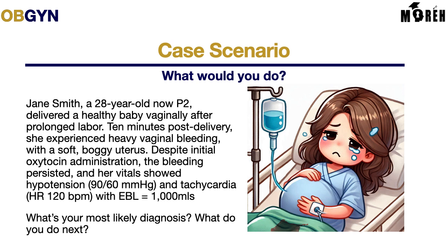mercury and a tachycardia with a heart rate of about 120 beats per minute, with an estimated blood loss of 1000 mils. What is your most likely diagnosis and what are you going to do next?